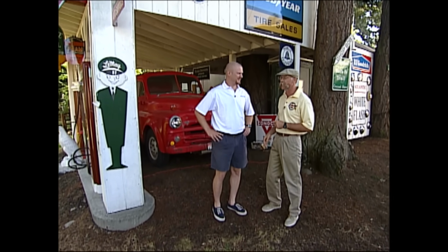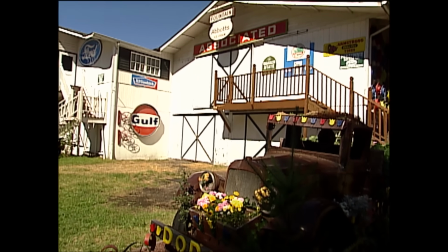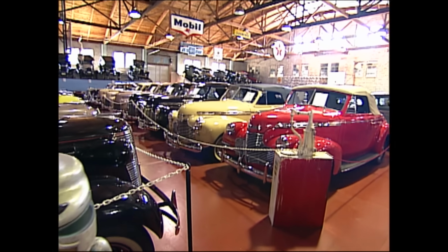Eric LeMay, grandson of Harold LeMay, the man responsible for all of this. And this is the backyard of the home place, right? This is their backyard. As my grandmother likes to describe it, if it was going to be listed in the real estate ads, it would be your typical 5-bedroom house with a 400-car garage. I'd be interested in that. I think all hobbyists would, actually.